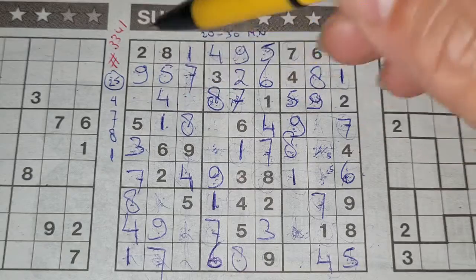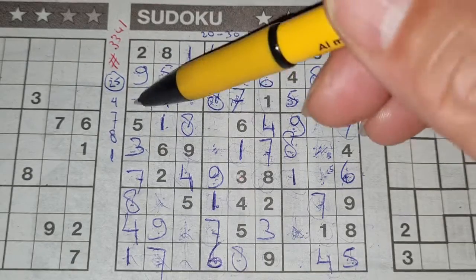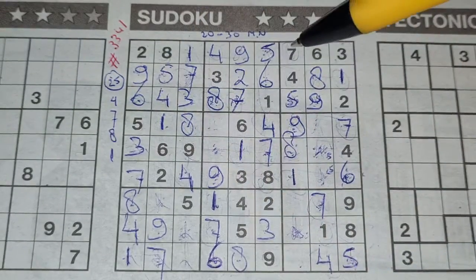2 numbers left in this big square. 1, 2, 3 is missing, 4, 5, and a 6 is missing. 3 and a 6. We see here 3, no 3 there. 3 should be here, and a 6 goes there.